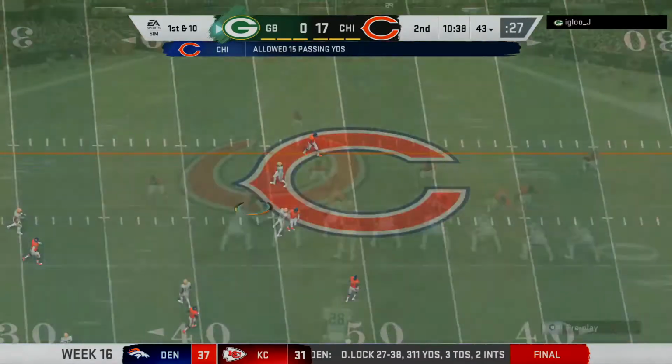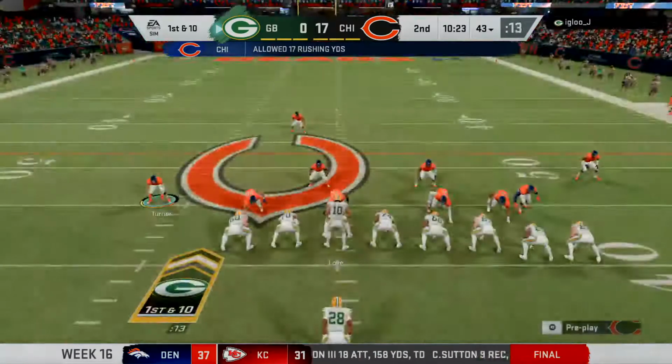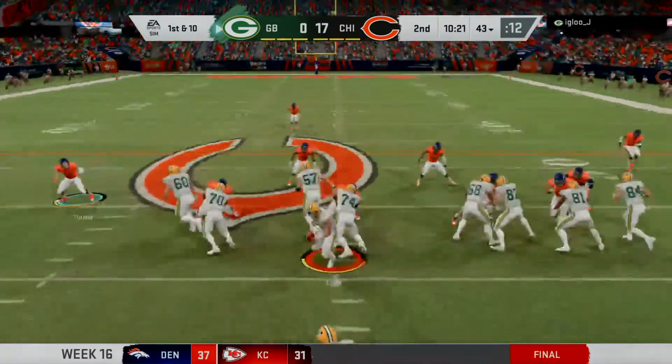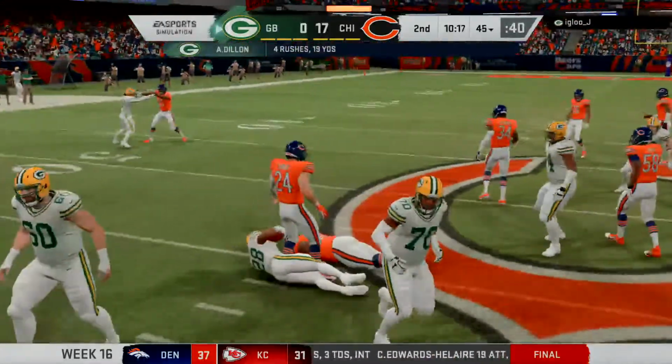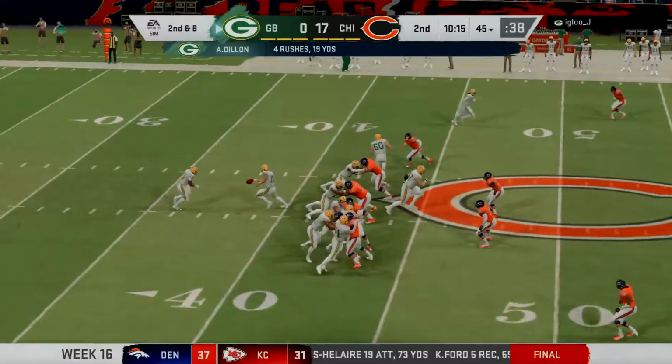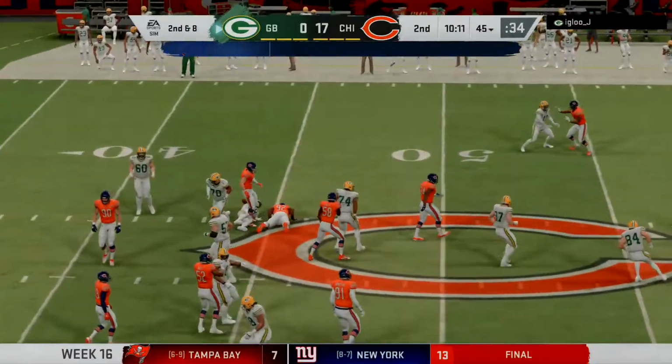Give them 18 on that play, and Green Bay has the first as well. One play has them up past the 40 already, and another 1st and 10. They'll run now with Peyton. And he'll take this one up close to about the 45. 2 yards on the pickup there. It'll be 2nd and 8.